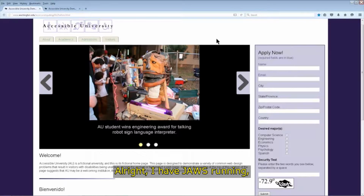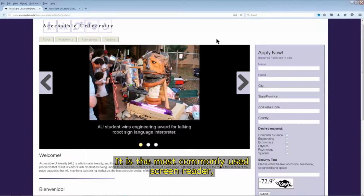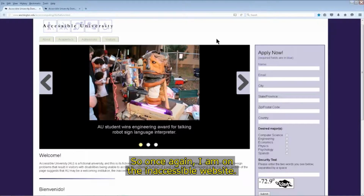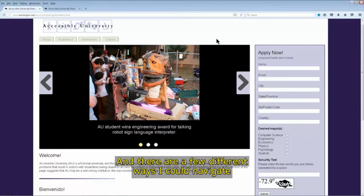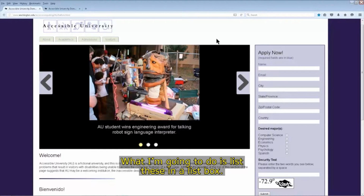Alright, I have JAWS running, which stands for Job Access with Speech. It is the most commonly used screen reader, specifically in the educational and employment arenas. So once again, I am on the Inaccessible website, and there are a few different ways I could navigate through the images or graphics. What I'm going to do is list these in a list box. And again, this is the Inaccessible website.